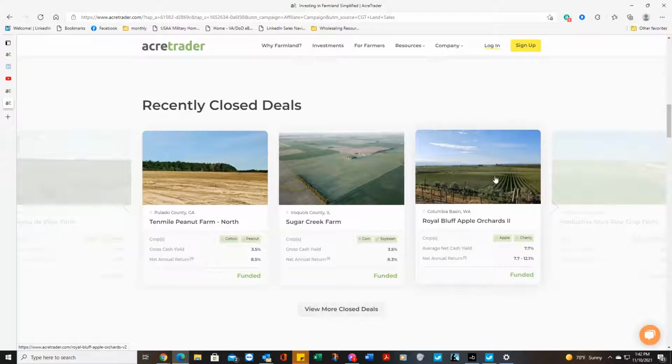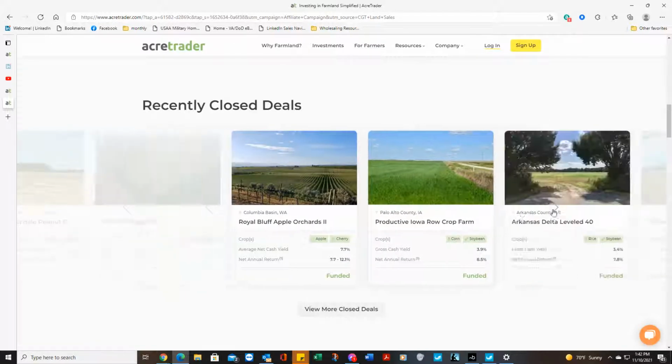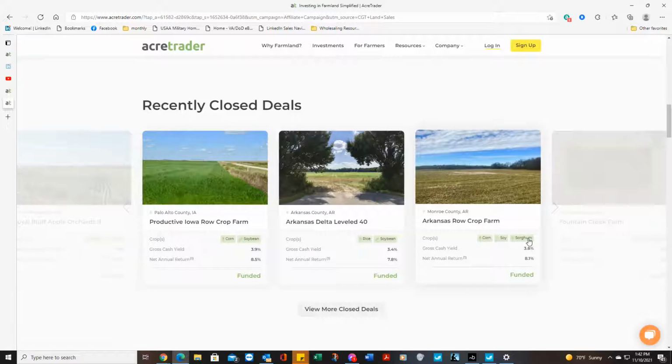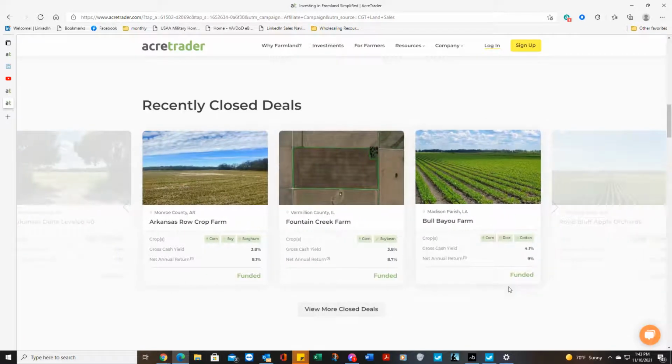Now here's part two of that apple farm in Washington State. One part of the farm is doing apples, the other side is doing cherries. So that's just giving some background on AcreTrader and what they've invested in. There's sorghum. They're doing a row crop, soy and sorghum, corn. So corn switching over to sorghum, and soybeans too. Corn and soybeans, but then we're back to that one.